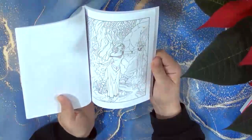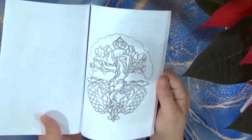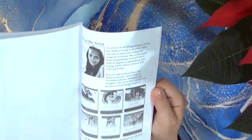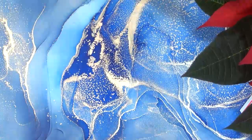Ooh. Very beautiful illustrations, but very detailed. It's gonna be a challenge. Ooh, look at this dragon. Still, I absolutely love it.